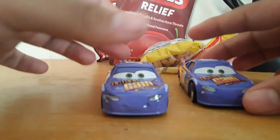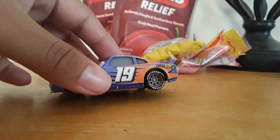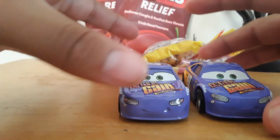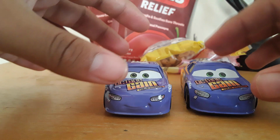Yeah, which one do you prefer? Do you prefer Thailand Bobby or China Bobby? I'm gonna have to go with Thailand because orange is accurate. It's a little bit more orange in the movie.